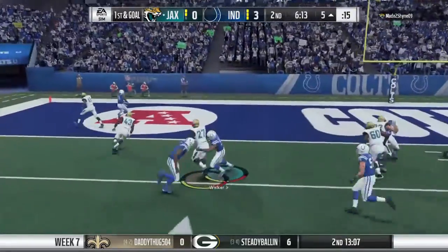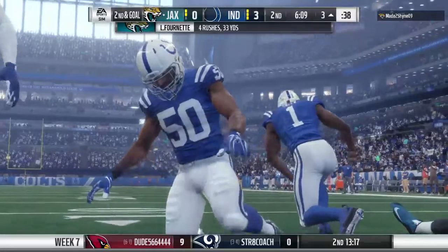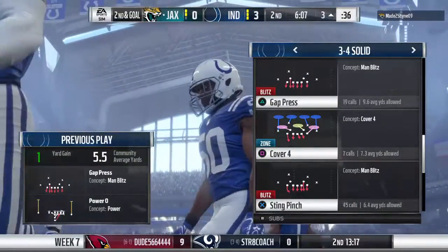They'll try and run for it with Fournette. And he will push his way forward down to about the 3-yard line. Only a yard on the pickup there.